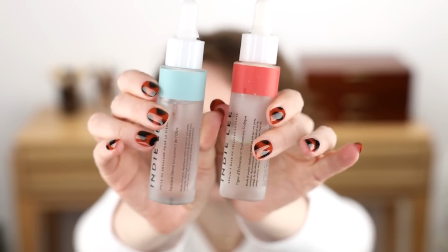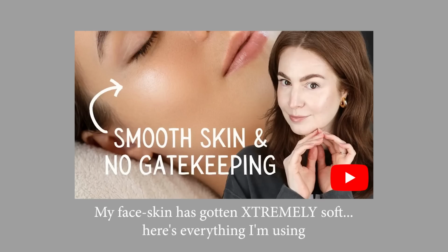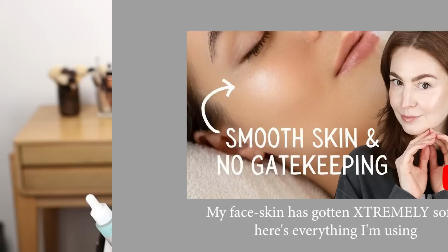These two products from Indie Lee, the stem cell serum, which I absolutely love. This is another one that makes me use it. It's really thick and viscous and it really gets onto the skin and gets into the skin. I talked about this in a skincare video months ago when my skin was feeling amazing and I was reporting back about everything I was using. And this is one of the things that I was using at that time. It's so good. This other bottle, it's the squalane facial oil from Indie Lee.